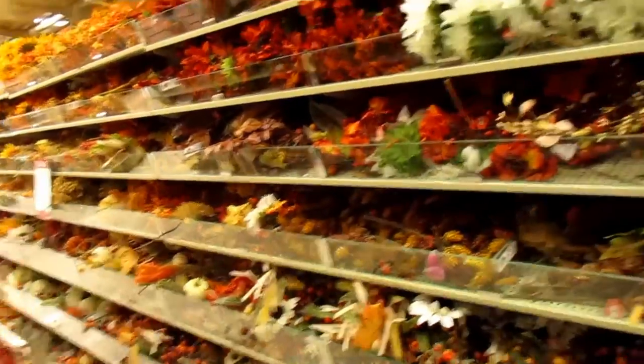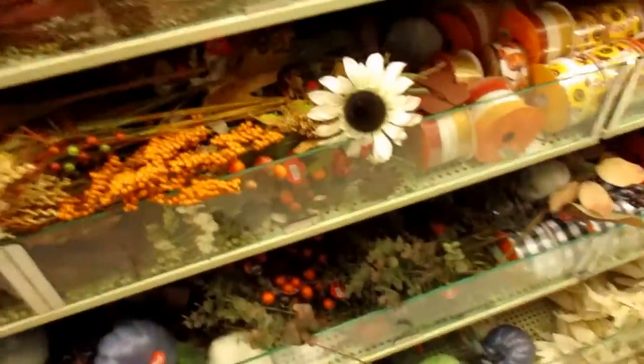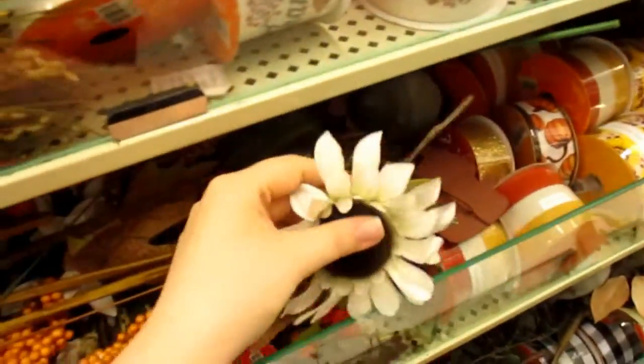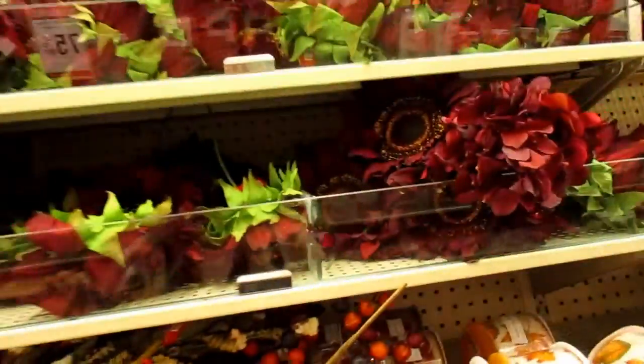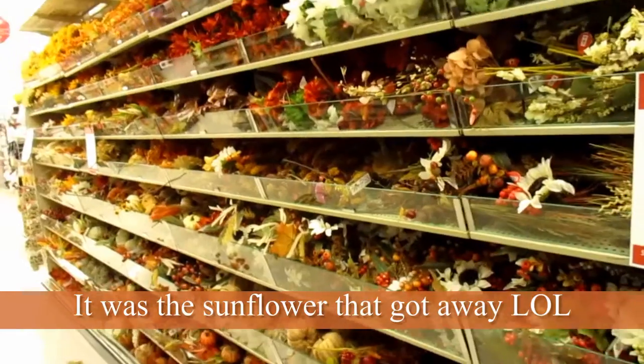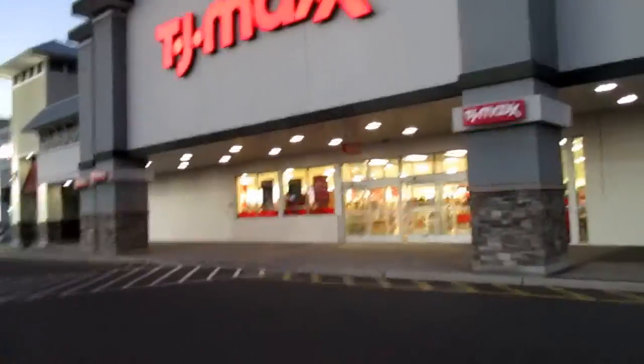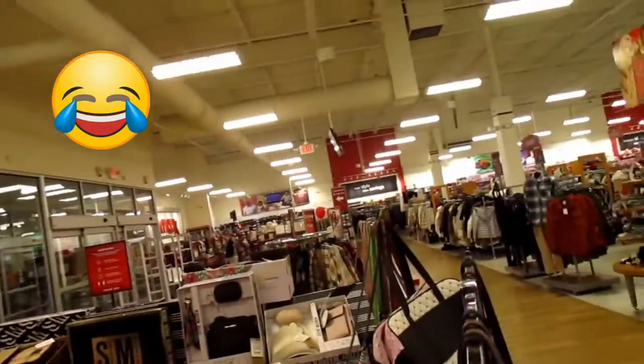One year, Michael's had this most beautiful, deep blue sunflower. And true story, I've regretted it ever since that I didn't get it. And every single year, I look and look and look, hoping to recapture what beautiful thing I let out of my life. We're going across the street to TJ Maxx. And at this point, the gum is gone, so that's also exciting news.